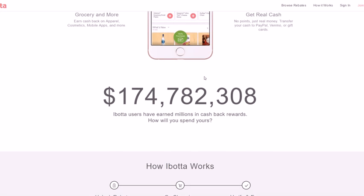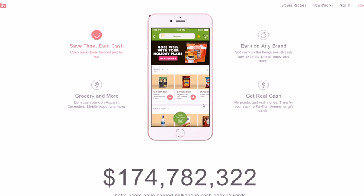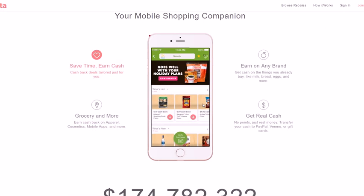So it's very simple, and it helps you with something that you're going to be doing anyway, which is grocery shopping. We all have to have food at some point, so unless you eat out at every meal, you can get a little money back from grocery shopping and just scanning your receipts and things like that.